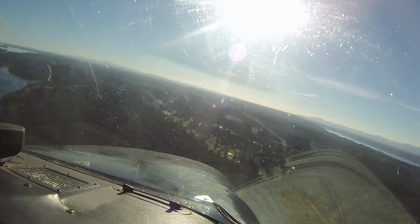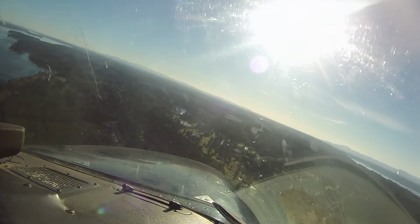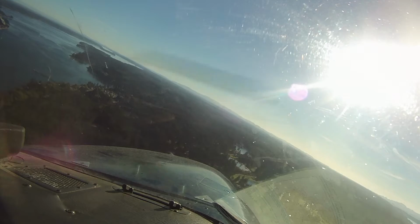Now, what we're going to do is pretend like there's a dotted line around here, a circular dotted line, and we're going to be flying. Usually it takes about bottom of the green.